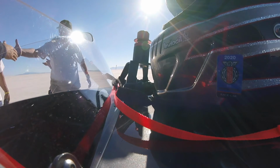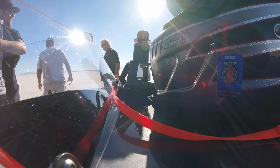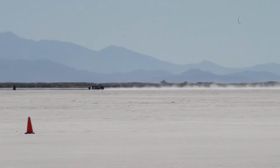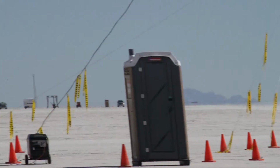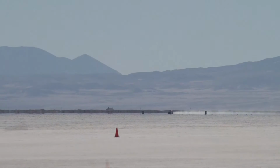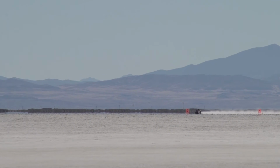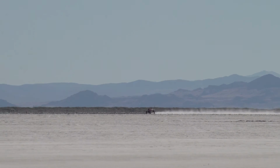Good job. Yeah. Awesome. Even with a record-breaking run under their belt, Matt and the crew aren't quite out of the woods yet. Because you see, at Bonneville, the rules require that it has to be done twice. That's what makes this so hard. I've seen some amazing runs never make it to the record books because they weren't able to back it up. So tomorrow, for Matt and the team, it's do or die.